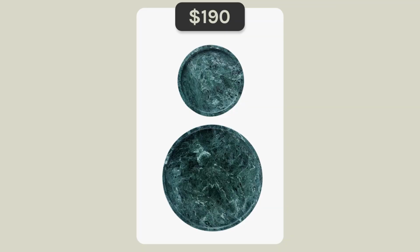We want things that are either doing a really good job of being fake marble because they look like stone, or just not trying to be marble. There are so many beautiful colors of marble. You can find some really great things on Etsy.